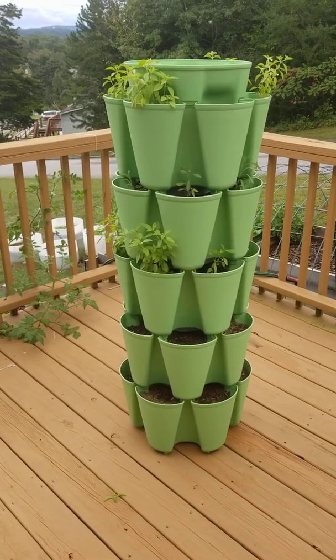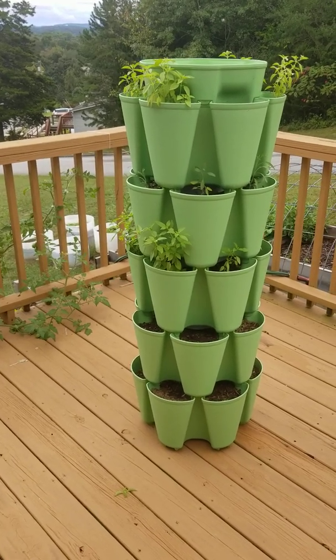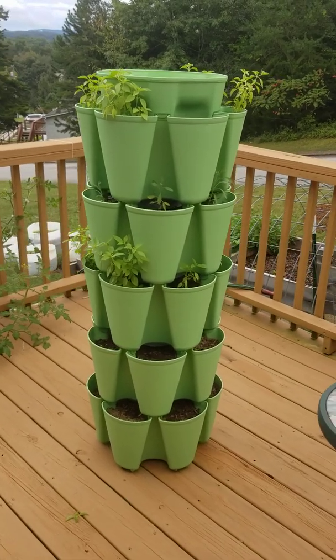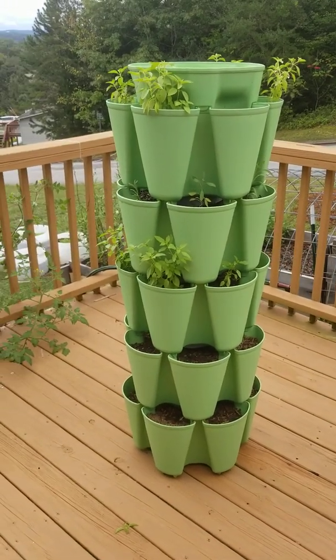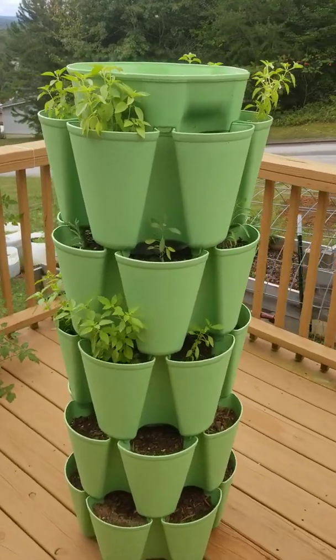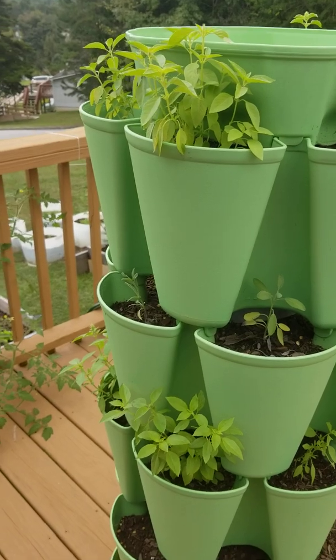It has been quite a while since I have posted a video sharing an update on my garden, and I'm just going to give a little quick tour on how all of my things are doing. So this is my green stalk planter, which everything that I planted in it took a long time to start, but it finally started doing a little something.